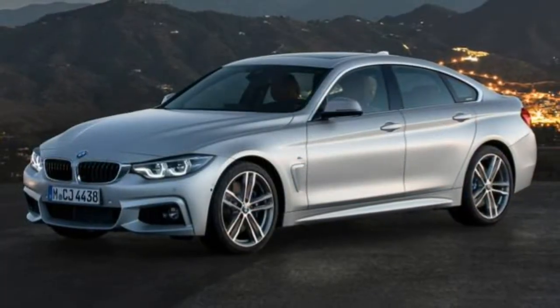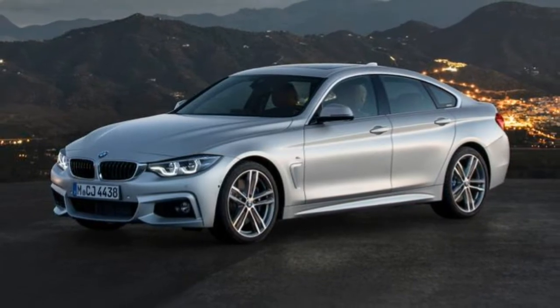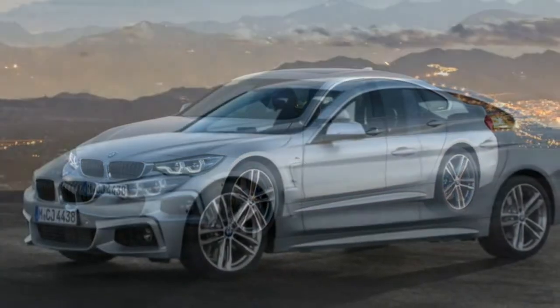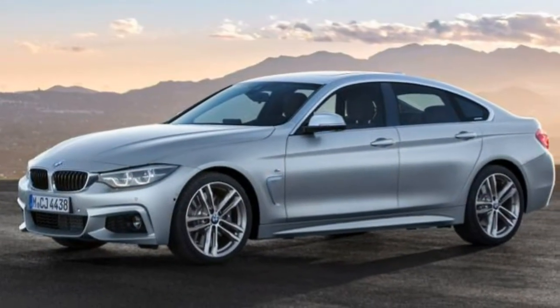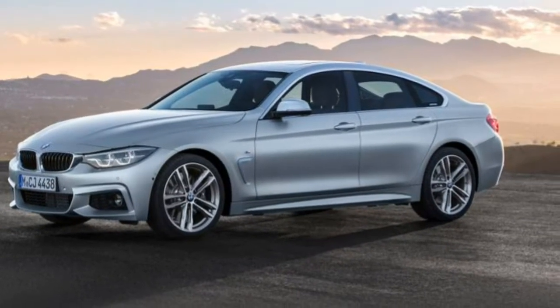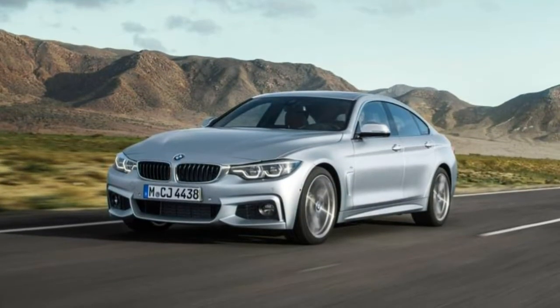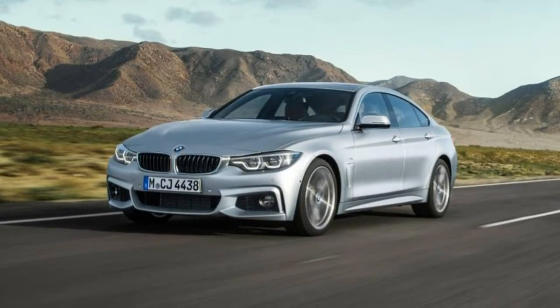What's new? After last year's refresh, adjustments for 2019 are minor. Navigation is now standard, as is Apple CarPlay, which comes with a free annual trial. After the year has passed, you will need to pay a subscription fee to keep using it.